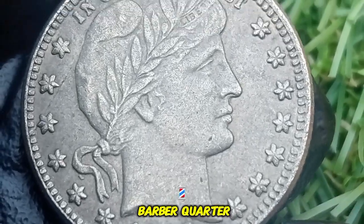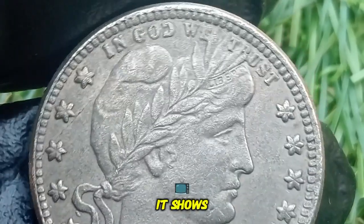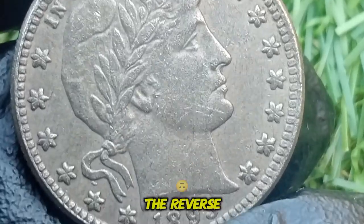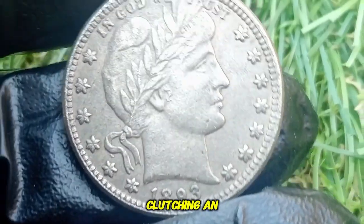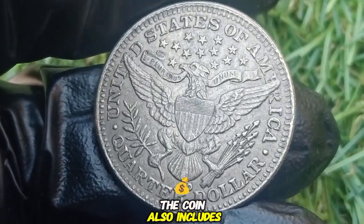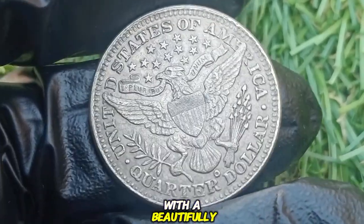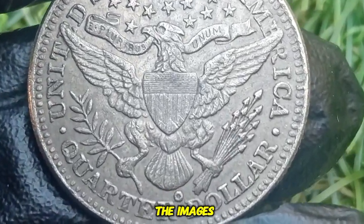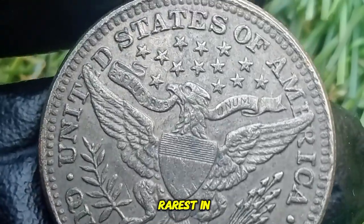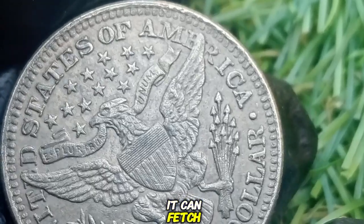The design of the Barber quarter is instantly recognizable. On the obverse, front side, it shows the profile of Liberty wearing a cap, symbolizing freedom and strength. The reverse features a majestic eagle clutching an olive branch and arrows, symbolizing peace and strength. The coin also includes the inscriptions United States of America and quarter dollar, with a beautifully detailed border that frames the images. However, the 1893 Barber quarter stands out because it's among the rarest in the entire series. The story behind its rarity and the incredible values it can fetch is worth exploring.